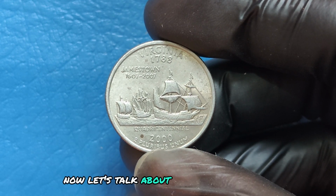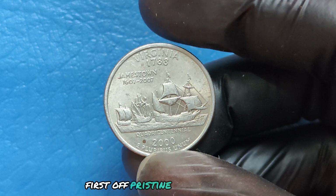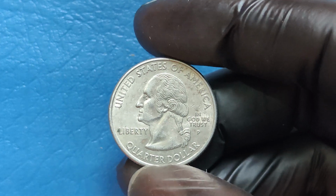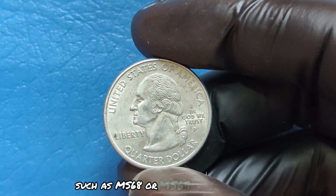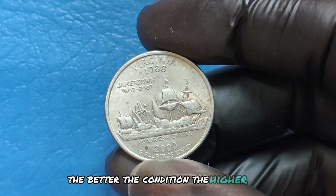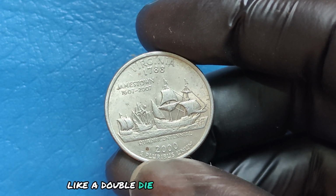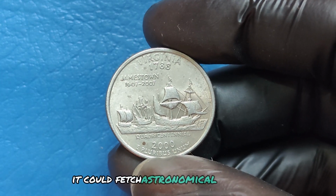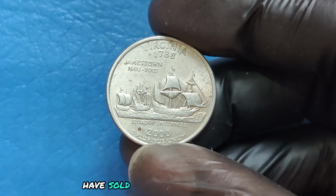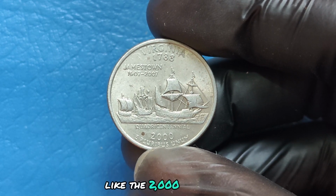Now, let's talk about the million-dollar question. How can a coin like this be worth millions? First off, pristine condition is key. Coins that are graded highly by professional grading services, such as MS-68 or MS-69, are rare finds. The better the condition, the higher the demand. Additionally, if you come across a coin with an error, like a double die or an off-center strike, it could fetch astronomical prices at auction. Recently, rare error coins from other years have sold for millions of dollars, sparking massive interest in other rare finds, like the 2000 P quarter.